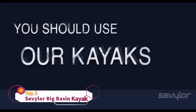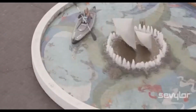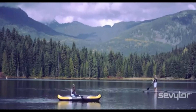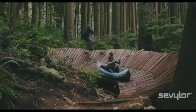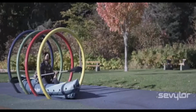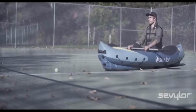Use our kayaks to explore lakes and also rivers and nice parts of the ocean, fountains, and bathtubs. Woo! Our kayaks work well with paddle boarders and sandwiches and golf courses, but keep a sharp eye out for waterfalls, picnic tables, bikers, rocky bluffs, and whatever this place is. Finally, avoid colorful ring tunnels and towers of coolers, and do not end up on the tops of those towers. Keep it safe out there, everyone.